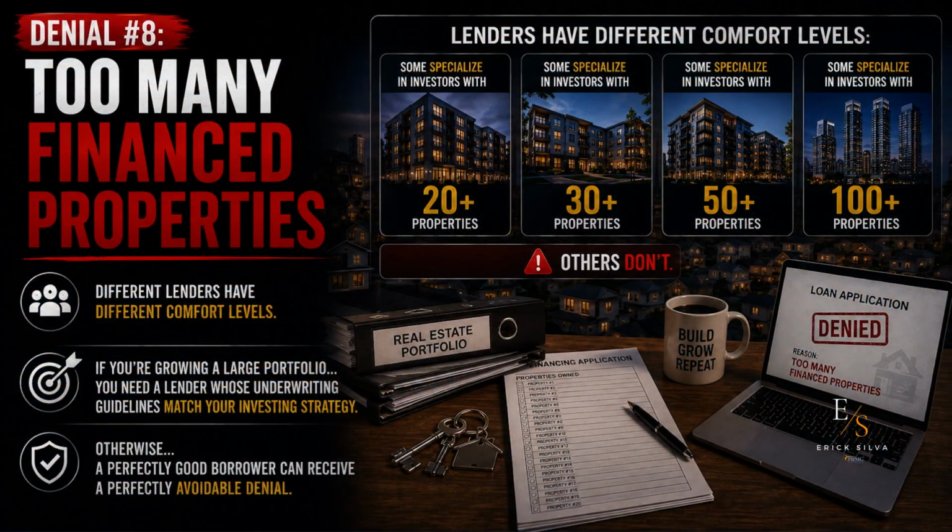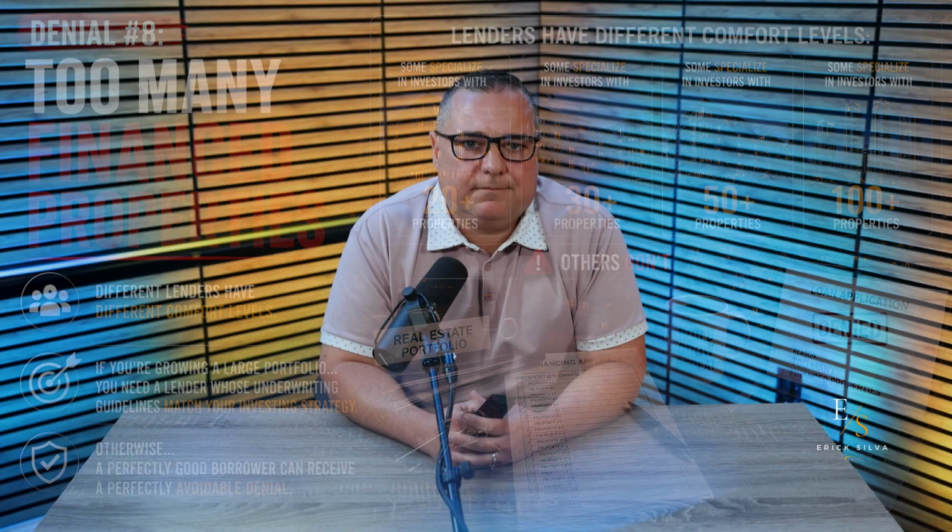Denial number 8, too many financed properties. Different lenders have different comfort levels. Some specialize in investors with 20, 30, 50, or even 100 properties. Others don't. If you're growing a large portfolio, you need a lender whose underwriting guidelines match your investment strategy. Otherwise, a perfectly good borrower can receive a perfectly avoidable denial.